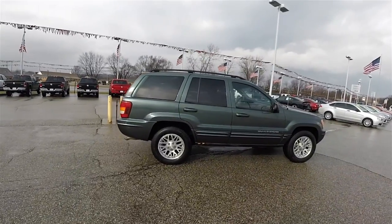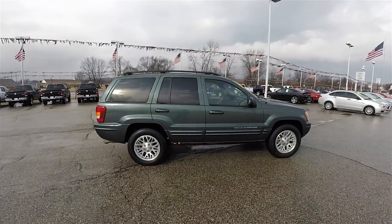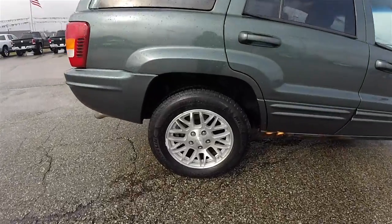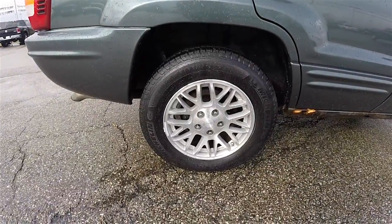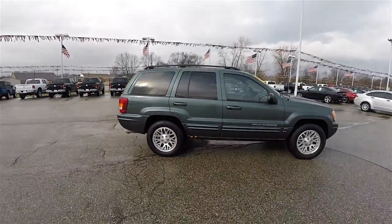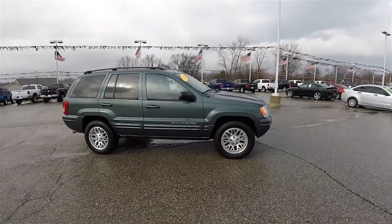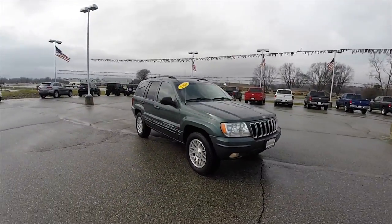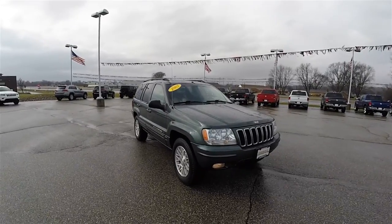Deep tint sunscreen windows. It also has a power sunroof. 17-inch aluminum wheels. Alright, let's take a look at the interior.